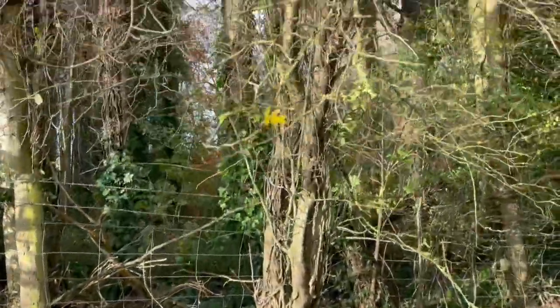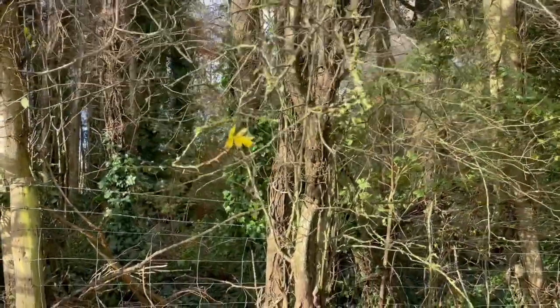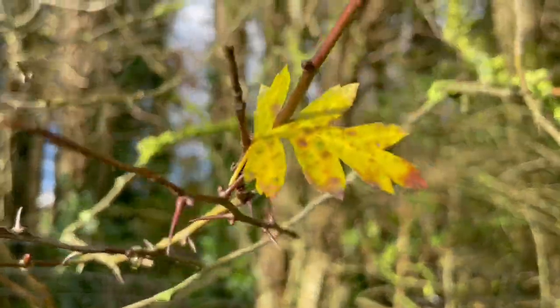And that is a hawthorn. You can see the hawthorn leaf.